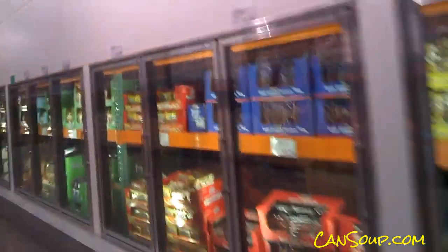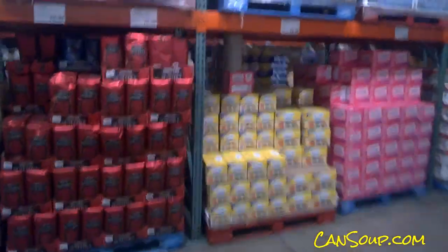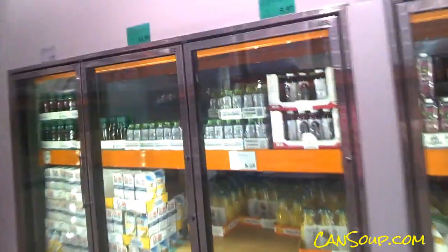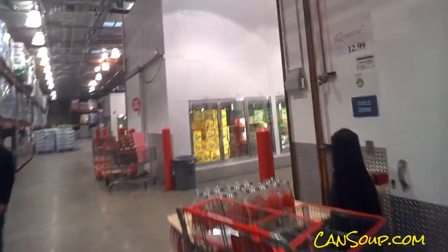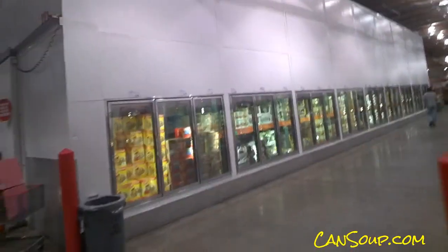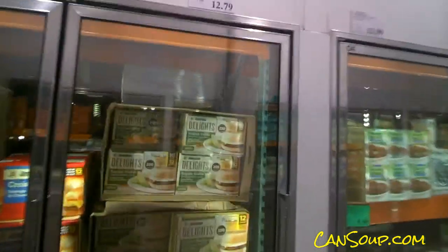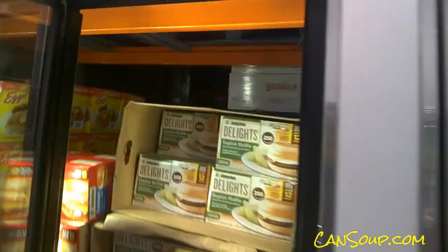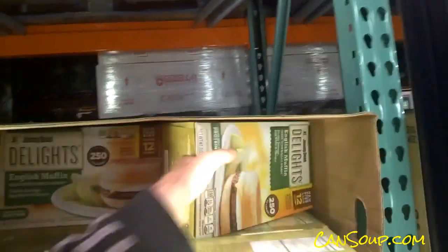God, they've got so much. This is the place to shop. I seriously, you come here, do what you can, and then go to 99 cent store and Walmart for what you can. They are the grocery stores nowadays, to say the least. Like these things here, they're $12.79. It's $1.06 a sandwich. Four of these are $8.99 at the store by my house. I mean, I'm serious. For that kind of money, it's like getting eight free.